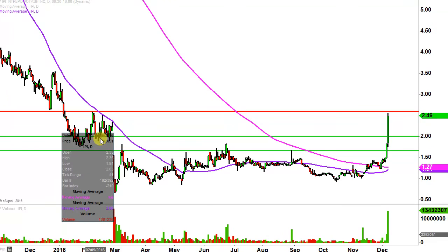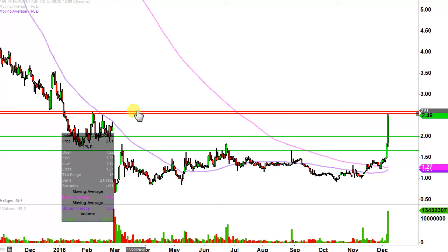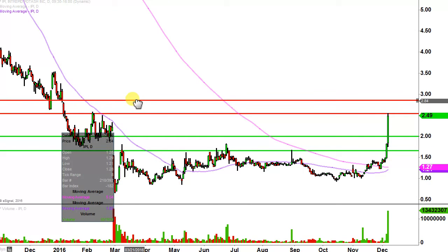After that point, the next key level of resistance is up there at about $2.85. So all in all, as long as the price keeps on putting in higher bases, higher lows, that's the name of the game. By no means does the price have to break levels of resistance tomorrow. Key thing at this point, just keep on putting in higher bases.